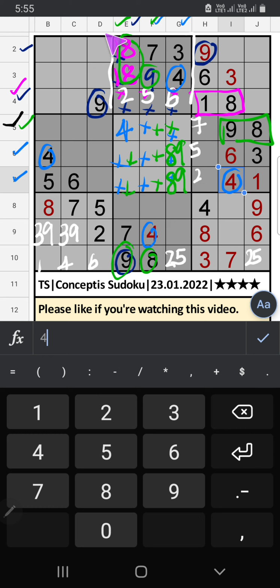Fifth row and column D we have 9. So 9 can't come in these cells. 9 is confirmed here. Column C we have 9. So 9 can't come in this cell. 9 is confirmed here. Then 3 is here. Since 9 is here, 9 can't come in this cell. Then 9 is confirmed here. Then 8 is here.